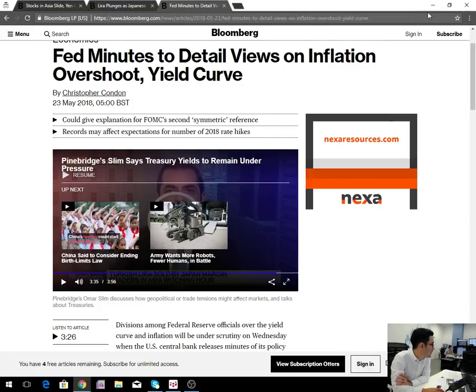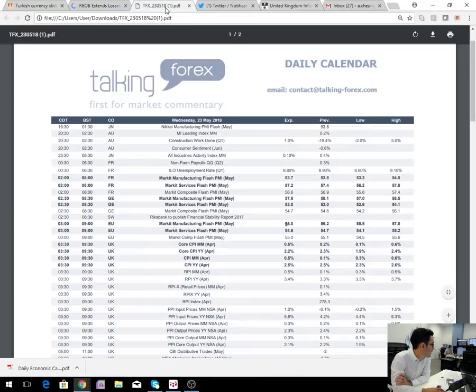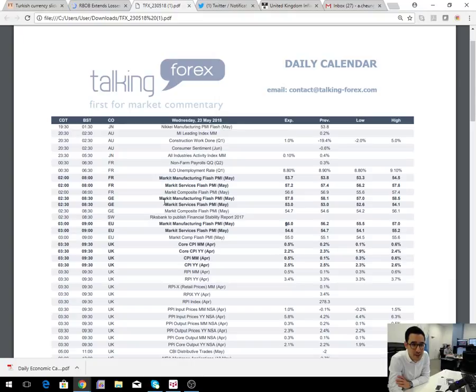Data-wise this morning, if we just quickly drop back to the calendar, we have had already these French and German flash PMI numbers. Just to give you the flavour, German was a little bit weaker on the manufacturing and on the service. On the French number, it was actually stronger manufacturing, weaker on the service number by quite a considerable margin on the latter.